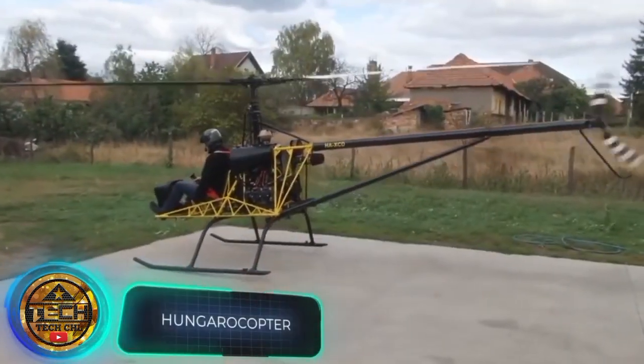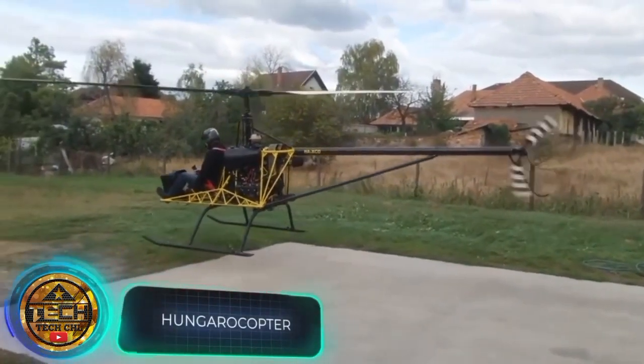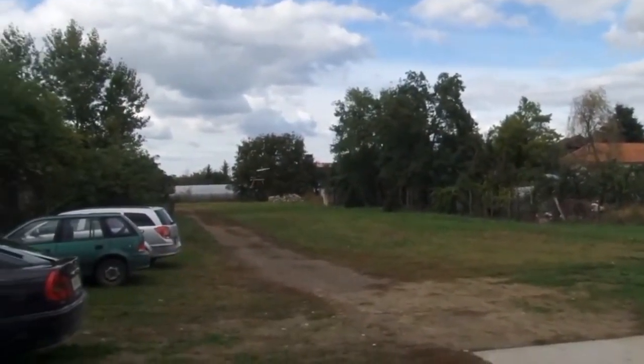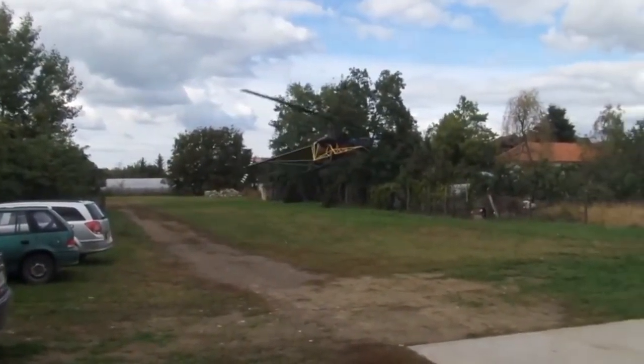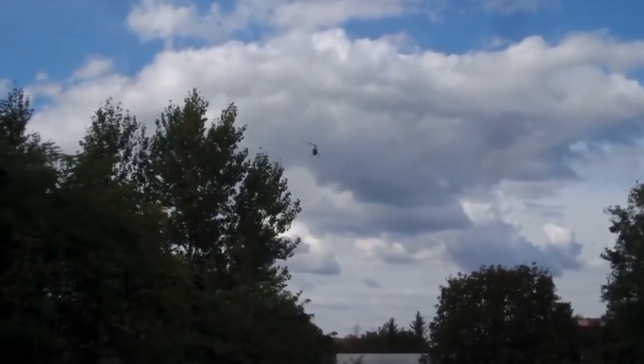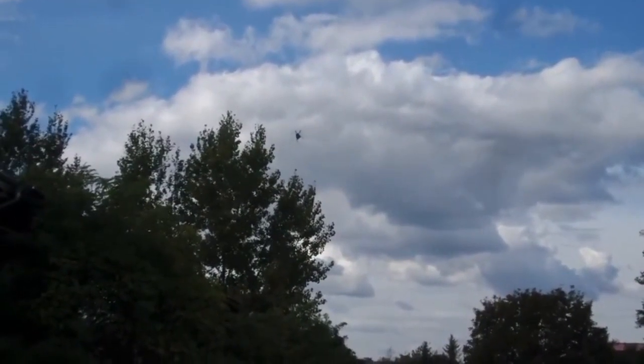Next is a project that is unusual for 3 reasons. First, the Hungarocopter is the first helicopter designed and manufactured in Hungary. Secondly, it's available as a self-assembly kit. And third, its operating costs are 25% lower than its counterparts.